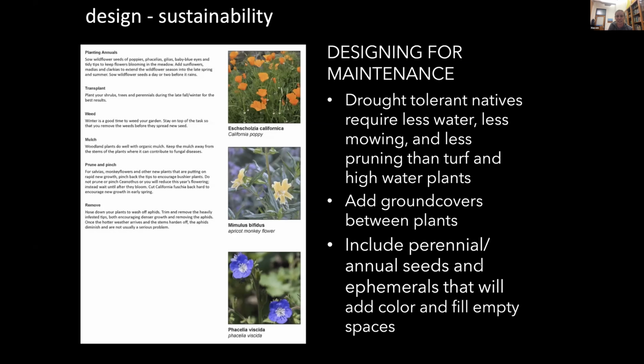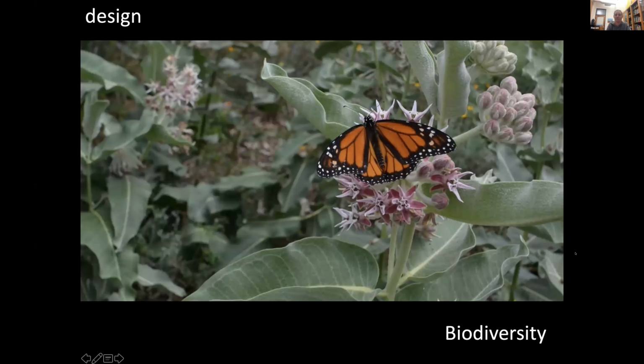And someone had already asked in the question and answer about seeds, so I am going to talk a little bit about perennial and annual seeds. But I think this is a great way to design for maintenance and for filling up those spaces until your plants get to the size you want them. Use annual seeds, fill them up, get the color, make it look all fluffy and wonderful. And then as your plants get bigger and the annuals start dying back, they'll self-seed a little bit. Maybe you don't put as much seed out, then your plants will start to take over and you'll be in great shape.